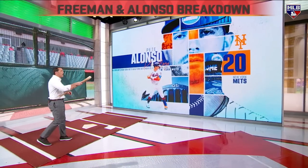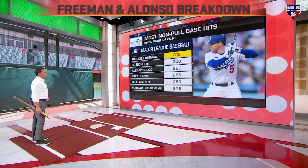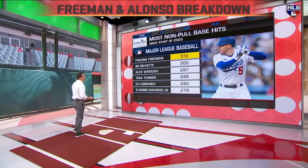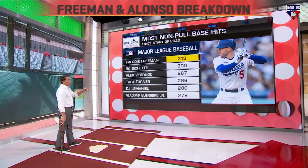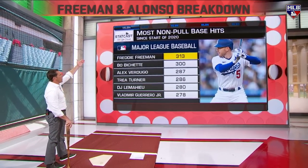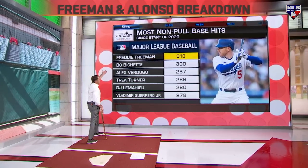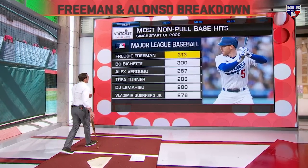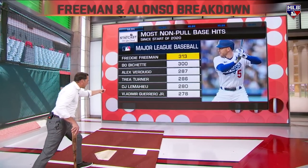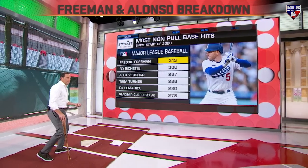Pause this real quick. Bring up the Freddie Freeman board on the opposite field hits. I hope the kids at home understand this. There's a lot of knocks the other way. You hear a lot of your coaches say it, but you see it. Most non-pulled base hits since the start of 2020. Freddie Freeman's got Bo Bichette by 13, but Alex Verdugo, Trea Turner, some of the better hitters in the game, Vlad Guerrero Jr., working the ball the other way, and that's what he was able to do.